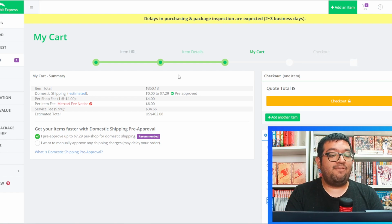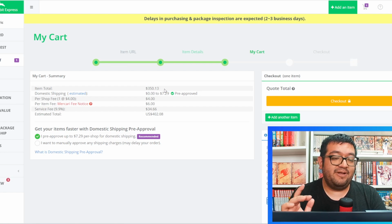All right, so let's go ahead and break down what this all means. This is $350.13 for the item itself. So we were pretty close with using the Japanese converter with Google. Right now we're going to be charged $350 for this if we win it, that is.